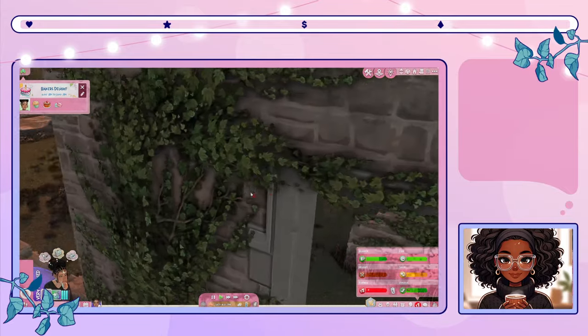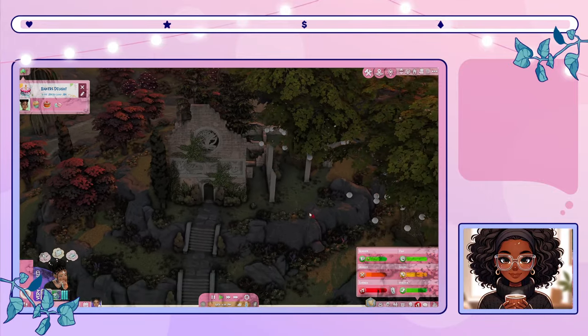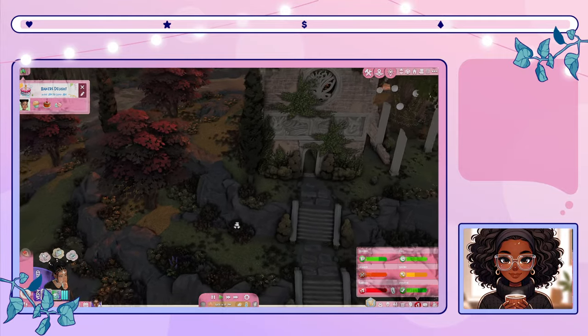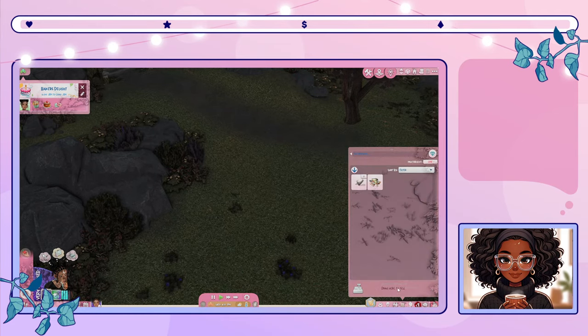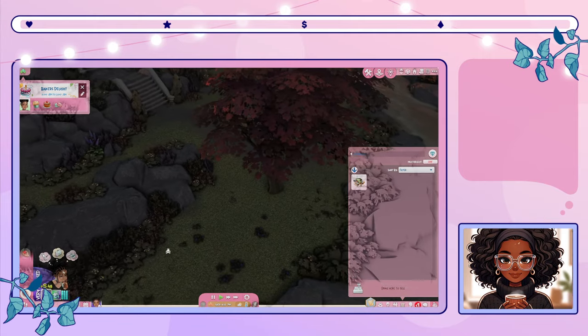What is this thing? It's like a giant abandoned house. What's up here? Ooh, choco berries. I don't know what a choco berry is, but she's gonna go harvest that. And in the meantime, let me see what she has in her inventory. She just has these two mushrooms here.